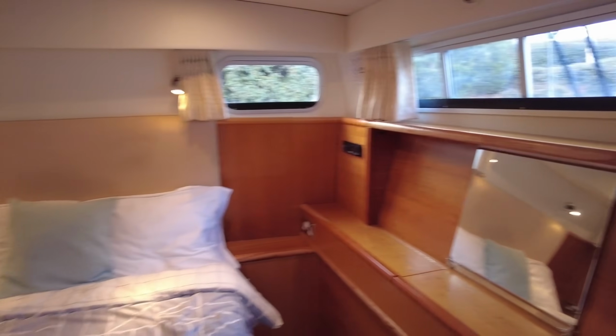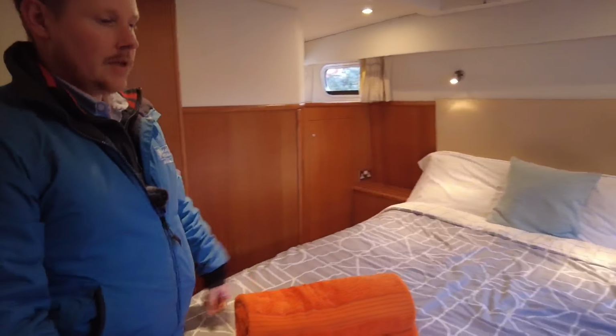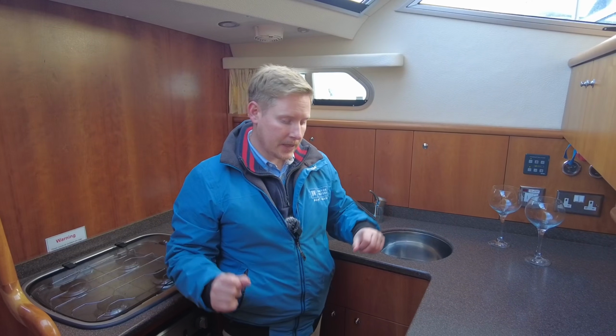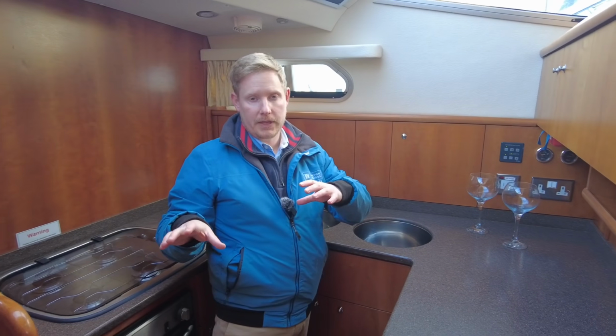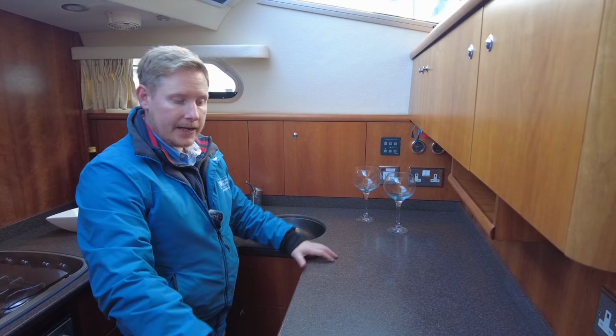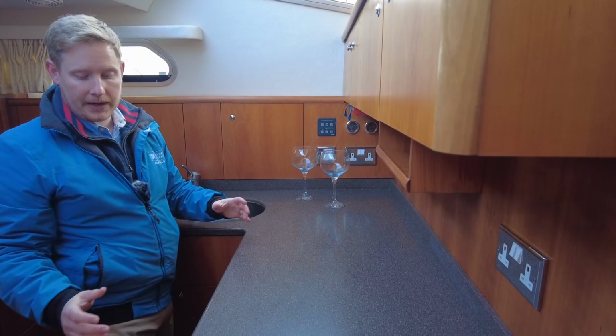So it feels nice and cosy in here during the night time, but it's a nice and light area during the day. Right, we'll move over to the galley and finally the forward section of the boat. Okay, so we're in the galley section now, just a little bit further forward than the saloon. So you've got a U-shaped galley area, all the amenities you could really need, a nice big countertop space for any sort of preparing meals or anything you want to do really.